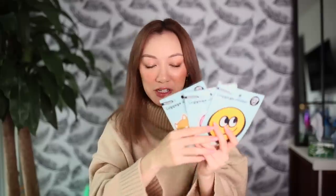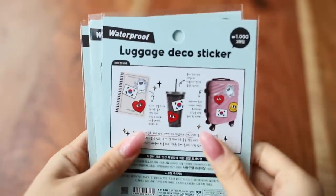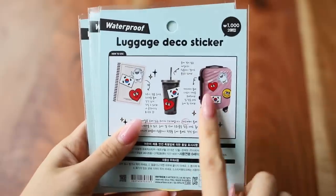Okay, so the last stickers that I got are these luggage stickers. It actually says that these are waterproof, so on the back, it shows them sticking them on a suitcase, you know, suitcases that are made of plastic, or if you have a suitcase that has a flat surface, you can also use them on notebooks. I thought these would be fun to decorate my suitcase with, because I actually have a silver suitcase and it was looking a little plain.